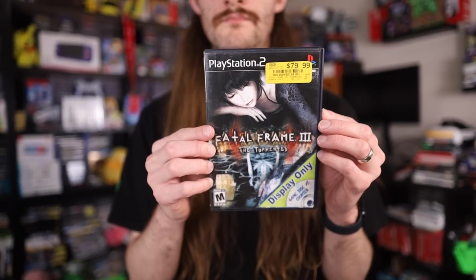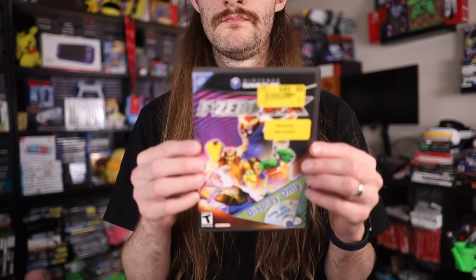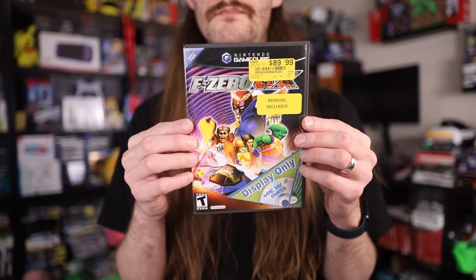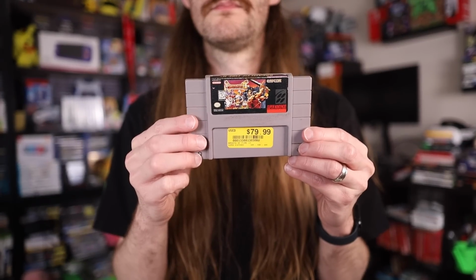And then again, Luigi's Mansion for 70 bucks is a little crazy, but with this deal, it makes it well worth it. As well as I ended up getting Fatal Frame 3, which I cannot wait to play. This game looks absolutely amazing. It's in really good condition. It's complete as well. And last but not least, I ended up getting F-Zero GX for 90 bucks, which is crazy. But out of the disc-based games, that's all that I got. And the last game ended up being Breath of Fire 2 for 80 bucks.